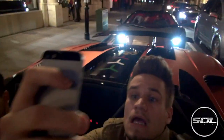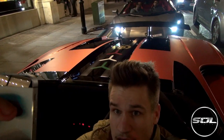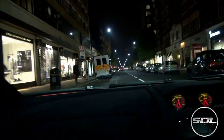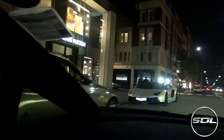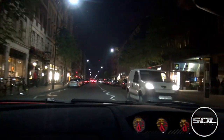I'm going to have to get the obligatory selfie with the two Lambos. Done? Yeah, we'll go. Is the Lambo stuck? There's an Aventador. So this is what London's like on a Saturday evening. A few police and a few Lambos. This is just a normal Aventador, but it's been wrapped to look like the 720 anniversary. Still beautiful.